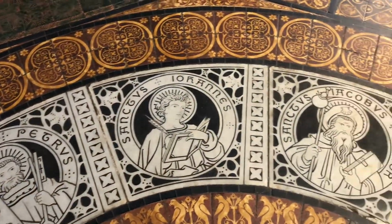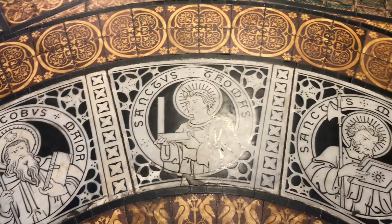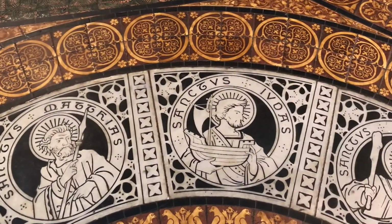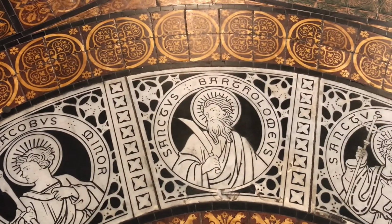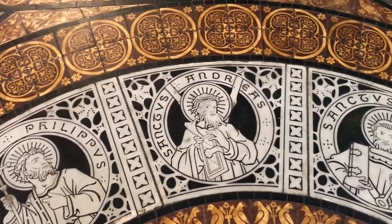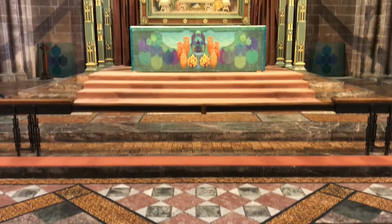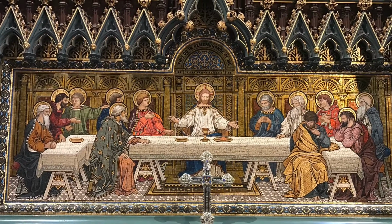The cathedral has some magnificent mosaics. Mosaics are made from tiny stones or pieces of glass put together to form a pattern or a picture. Some are on the walls, some are on the floor. In the choir, we have circles of pictures of the apostles. You can see these now. Each one depicts one of the apostles with something to say who it is. And behind the altar, we have the most beautiful mosaic of the Last Supper.